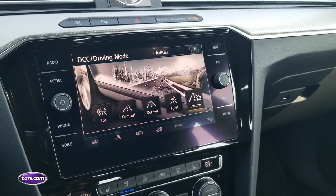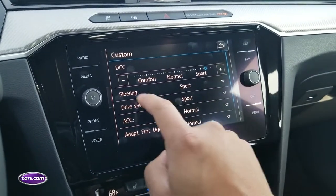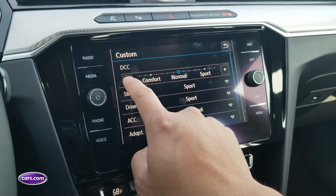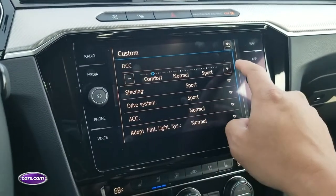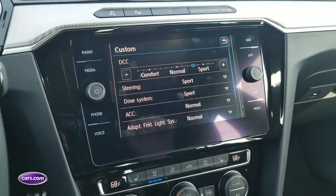So you go into the menus, you can actually choose a custom drive mode that allows you to sort out things like the steering or the throttle response to exactly how you like them. And for the suspension, instead of just having a drop-down menu with a few settings to choose from, you actually get a slider. So in the custom drive setting, you can move this slider up and down and mix it between comfort and sport to get it just the way you like it. I haven't seen that feature in a car before, and it gives it a level of customization that I haven't seen even in performance cars.